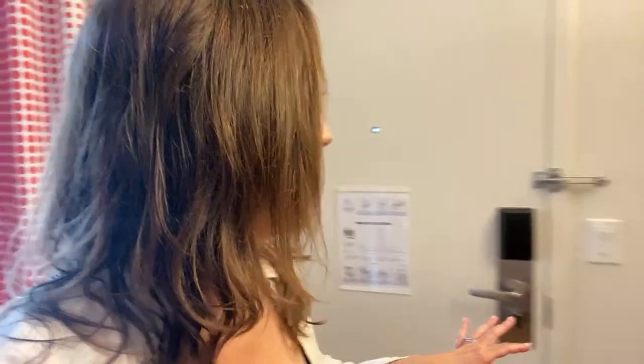I am very, very pleasantly surprised because, again, we got the best deal that we could, the most basic room, and I love this room. So I'm just gonna stop talking. I'm gonna take you through the whole thing, and it's not very big, so it shouldn't take long.